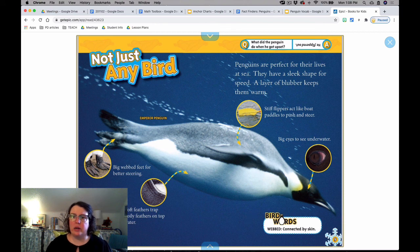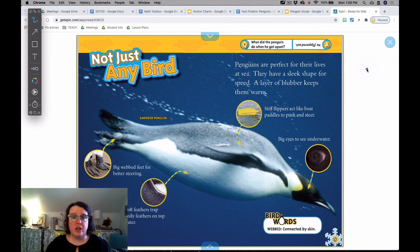Let me get my highlighter out. All right, I have my highlighter out. Let's see if we can underline some facts to add to our fact finders list. Penguins are perfect for their lives at sea. They have a sleek shape for speed and a layer of blubber to keep them warm. So, let's see. Sleek shape for speed. Layer of blubber keeps them warm.